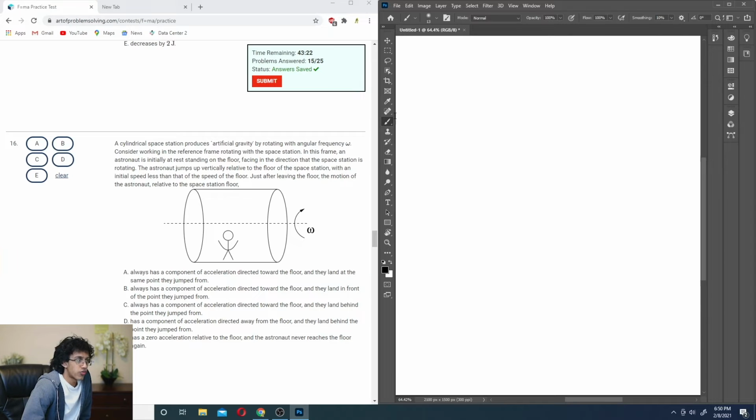So it is an artificial gravity, right? So, how does that work? Okay, I'm pretty sure once you jump, he doesn't have any acceleration, right? There's no gravity acting on him, there's no forces acting on him, so there shouldn't be a component of acceleration. But he should reach the floor again. Let's see. But it does say he has a component of acceleration. Really? But how? What's causing the acceleration then?